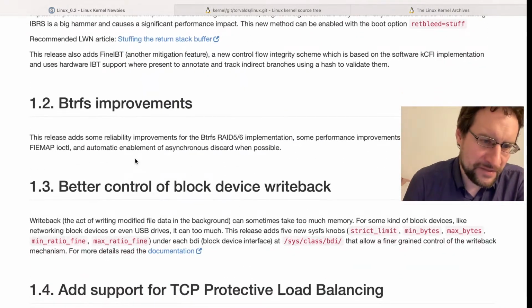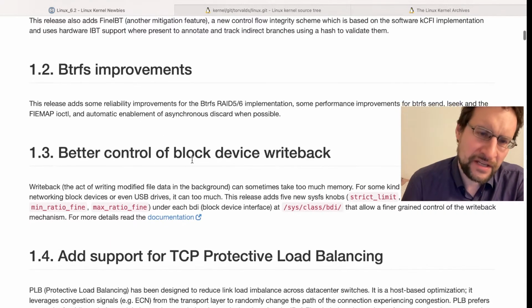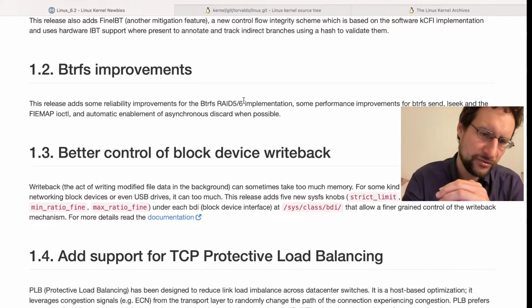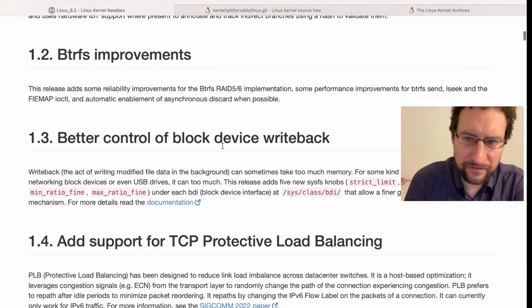Btrfs has improvements, one of the file systems I use the most, with in-kernel and most modern features. Also, a feature improved that I don't use at all, so this release improves reliability for RAID 5, RAID 6. The reason I don't use that feature of Btrfs, in my opinion, I prefer this stuff stacked, so I'm actually using RAID from LVM2. I find it a little bit silly to re-implement all the RAID features in all the file systems, but your mileage may vary.